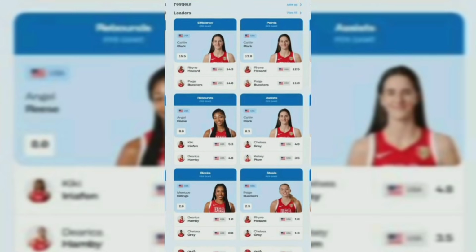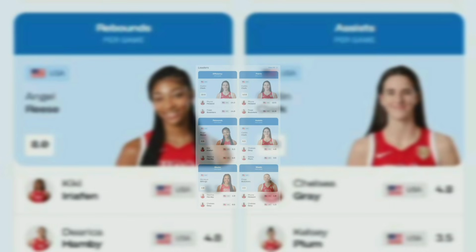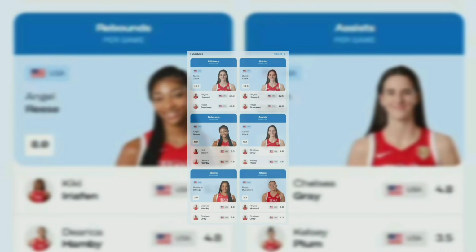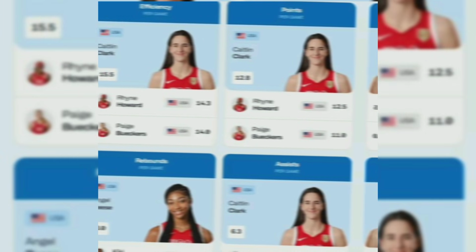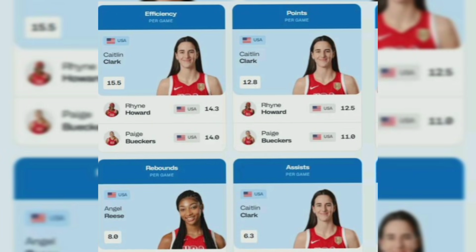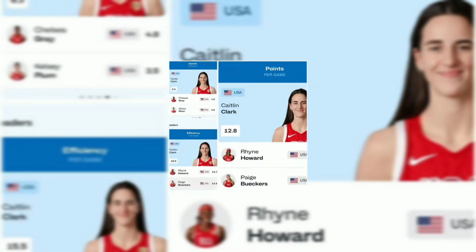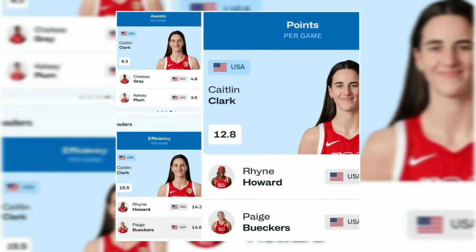Before going further, it's worth quickly explaining the efficiency stat because it shows up constantly in international basketball. It's called FIBA efficiency, and you'll see it listed in almost every international box score. But interestingly, many people quote it without actually understanding how it works. The formula is fairly simple. It adds together positive contributions like points, rebounds, assists, steals, and blocks, then subtracts negatives such as missed shots and turnovers. It's not an advanced metric like some modern analytics, but it does provide a quick snapshot of overall productivity. So when Clark leads Team USA in efficiency, it does highlight how much she's contributing across multiple areas.